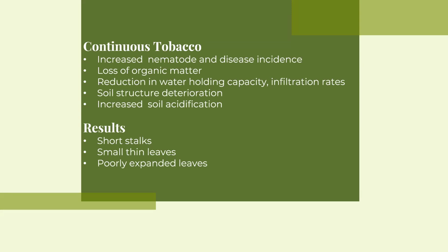And the result of this is almost inevitable. You have short stalks, small thin leaves, and poorly expanded leaves. And you know what that speaks to? It speaks to poor quality tobacco, and definitely no gold to talk about.